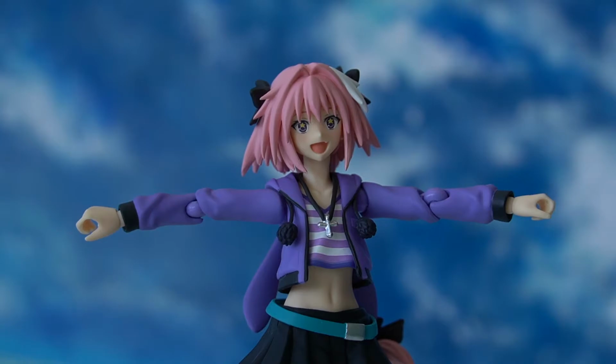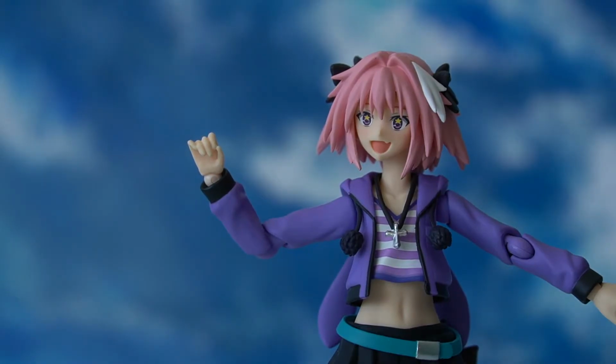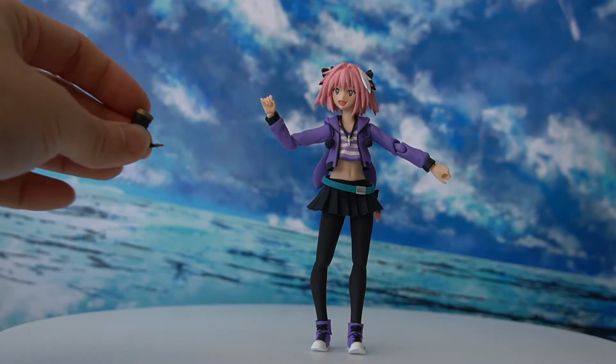Moving on, we also have 2 holding hands, and these can hold any sort of weapon accessory or other type of accessories that you have in the Figma scale. Although Astolfo here does not have much accessory to hold on her own, included in the Figma. The last hand accessory we have is the right hand one. It's also a holding hand, but this one, unique to the other ones that I showed you, has the pinky a little bit tilted upwards, and this is specifically to hold the only accessory included in this Figma, which is the horn. So here's a quick look at the horn accessory.